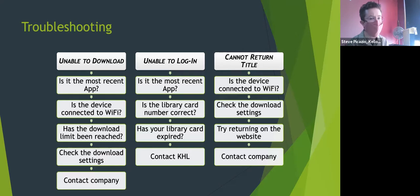If you're unable to log in, you need to make sure that your library card number is correct, and also has your library card expired. Library cards at the Kellogg-Hubbard Library expire once a year, and you might get a message from Libby saying your card is expired. All you have to do is call us or email us, and we can fix that for you real easy.